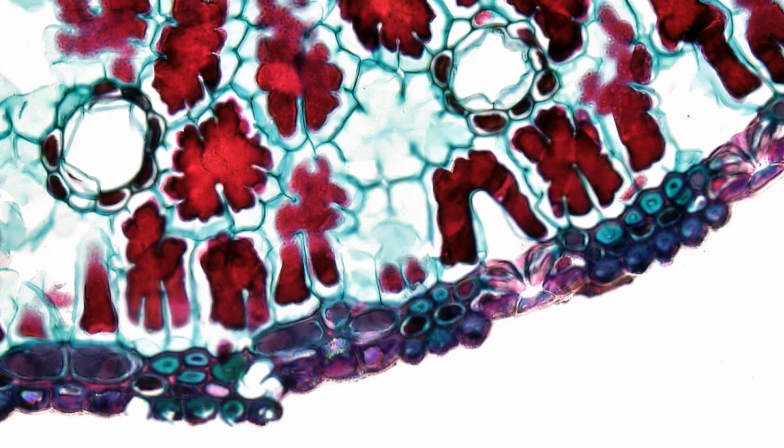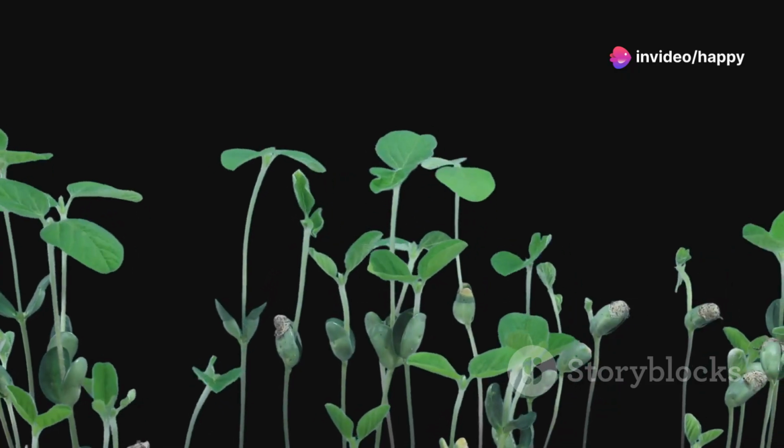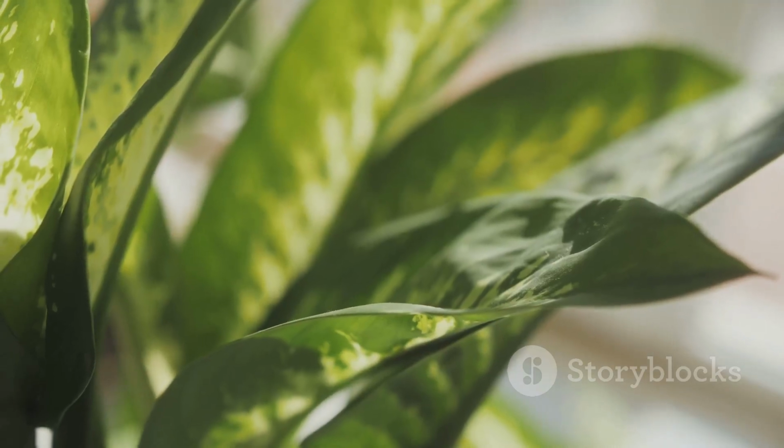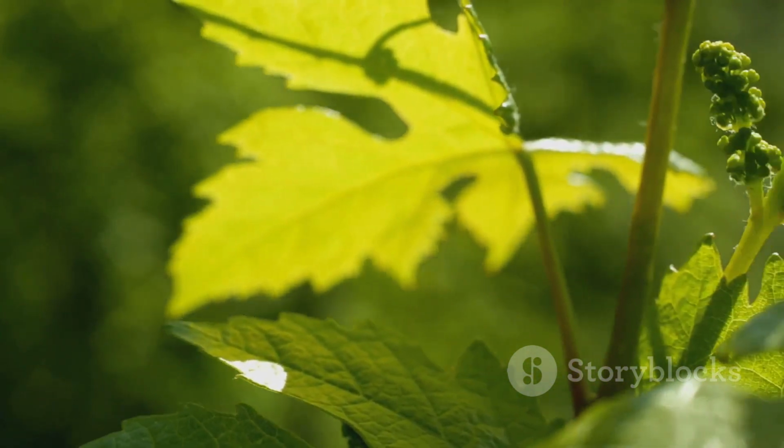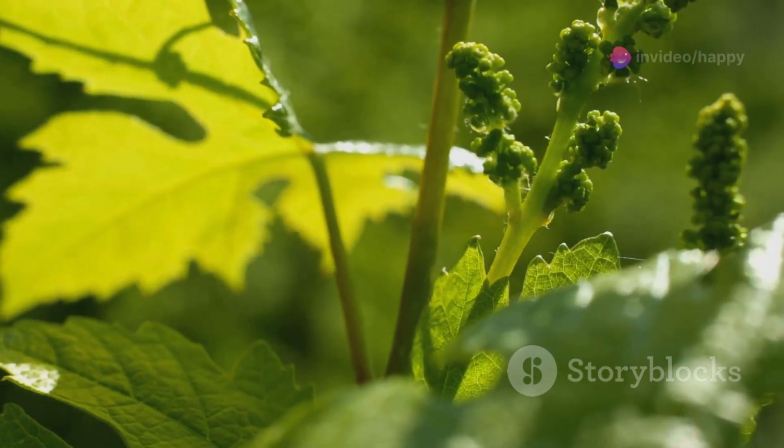Chlorophyll is found in the chloroplasts we talked about earlier. It's a pigment, which means it's a substance that gives color to things. But chlorophyll doesn't just sit there looking pretty. It's hard at work all day long. When sunlight hits a leaf, chlorophyll springs into action. It captures the light energy and starts a chain of chemical reactions that will eventually turn that energy into food for the plant.